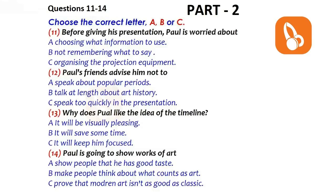Hi, Joe. Hi, Isabel. Hi, Paul. Oh, hi, Paul. I've heard you've been stressing out about your presentation on art. I am. Are you still going to talk about the different types of art? Yes. Well, I was planning to, but there's so much stuff on the subject that I'm finding it difficult to put it all into one short presentation.